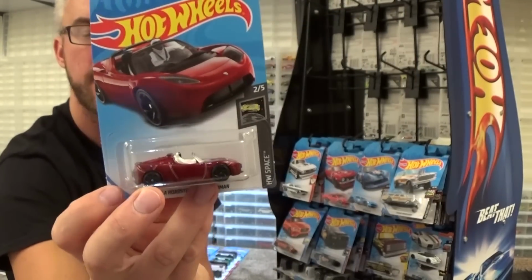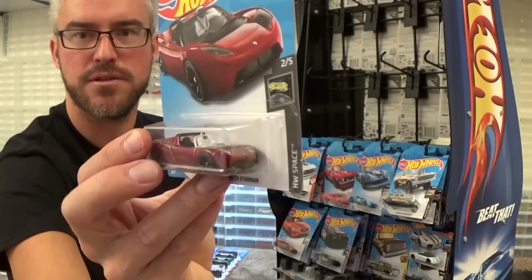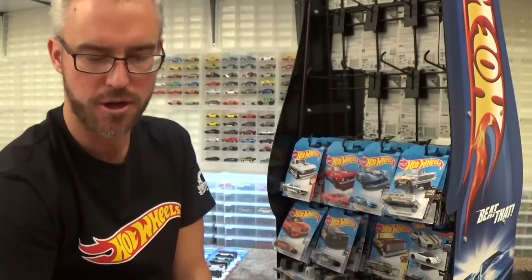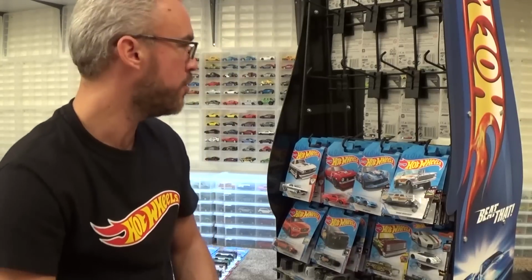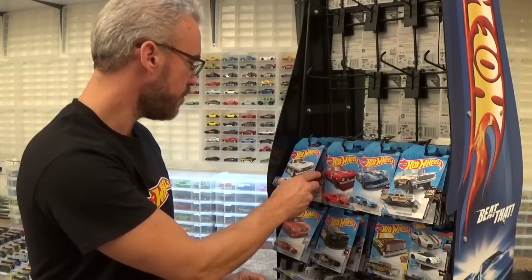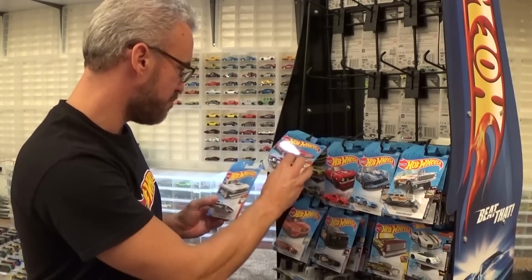This is the car Tesla actually sent to space and is orbiting Earth, or maybe it got shot off into the solar system. I don't know. I think it's orbiting Earth. It was all over the news in the summer. Pretty cool. Okay, on to Hot Wheels Muscle Mania.